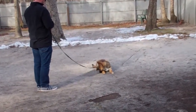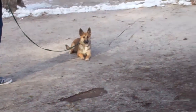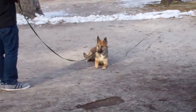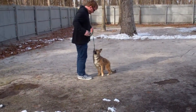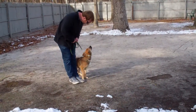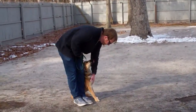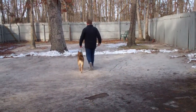Now, Rich just told her no to discourage her from sniffing, because on a down stay she shouldn't be sniffing. This time Rich is calling her in out of that. Has her come right in front and sit. And then go back to heel and back sitting. Perfect. And the next command that we're going to demonstrate for you will be your down from a distance.